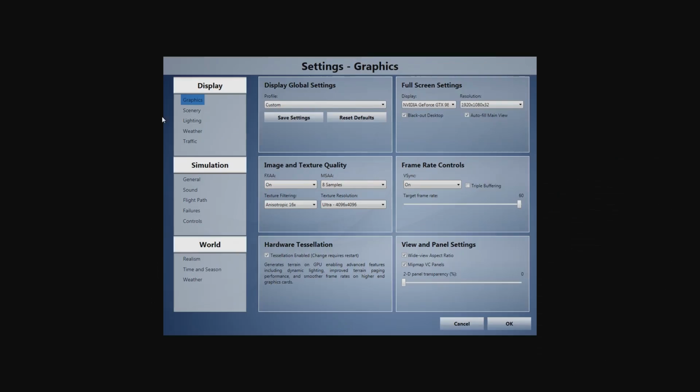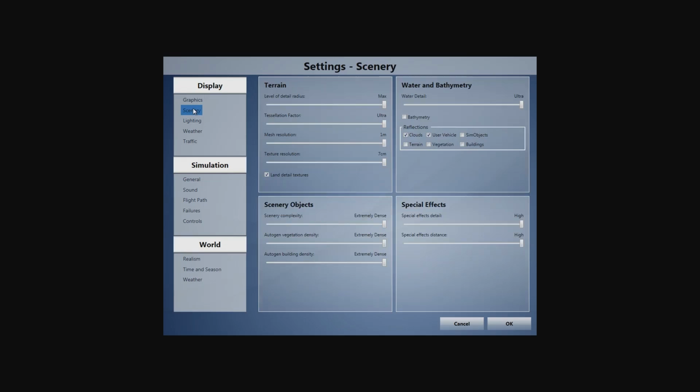Here are my display settings. Everybody asks, Frugal, what are your display settings? They are the same as they have always been. FXAA is on. Target frame rate is locked at 60. VSync is on. MSAA is at 8 samples, which is the maximum, by the way. Texture filtering is at the maximum. Texture resolution is at the maximum. I have GPU tessellation enabled. If we look at the scenery, everything is maximum.